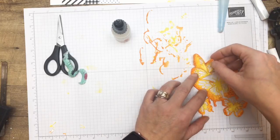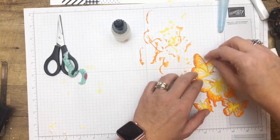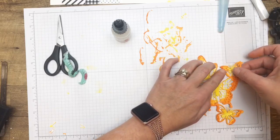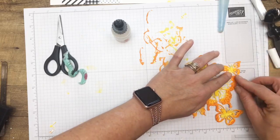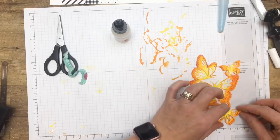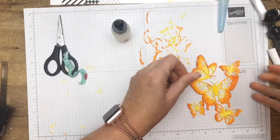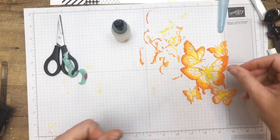Look at that. Once you get these guys together, you can really see that difference, that variation from light to dark. So beautiful.